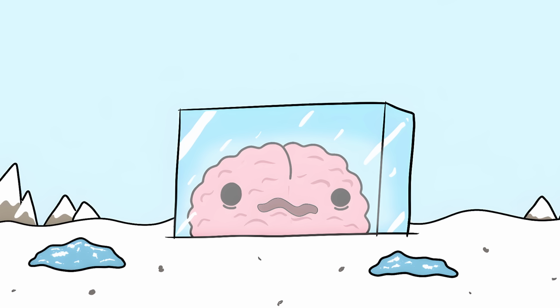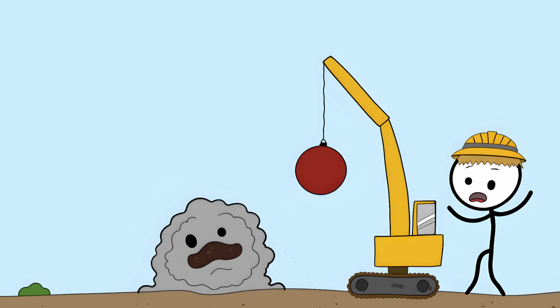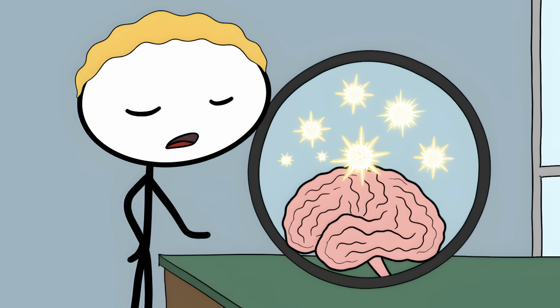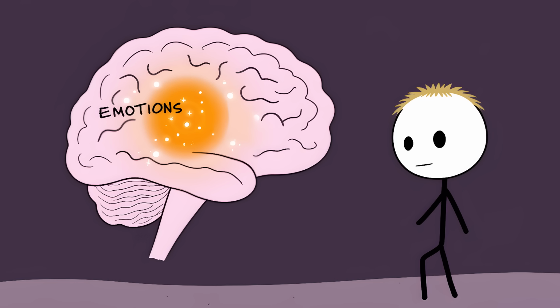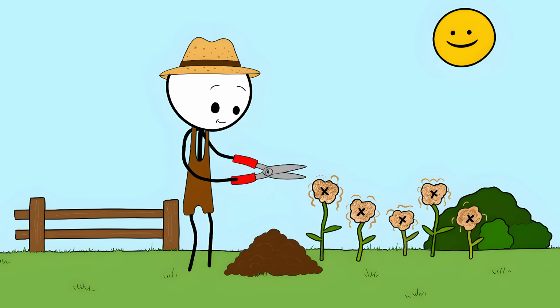Your brain isn't some frozen block of ice that's done developing. It's more like a city that's constantly under construction. Old buildings get torn down, new ones go up, and the whole layout keeps changing. Scientists discovered something wild. Our brains keep making new cells throughout our entire lives. It's called neurogenesis, and it happens especially in areas that handle memory and emotions. Think of your brain like a garden that's always growing new flowers while pruning away the dead ones.